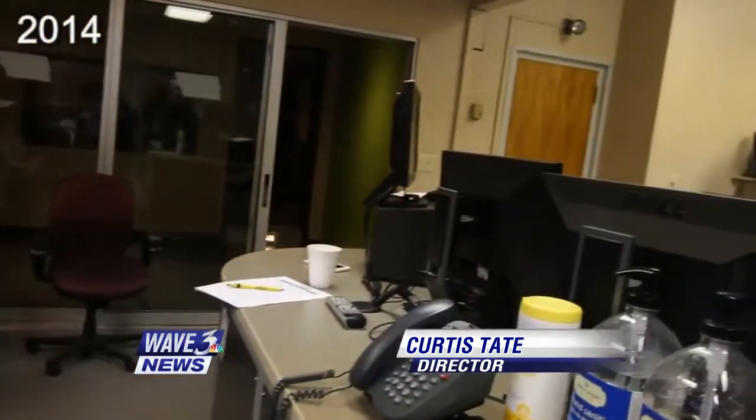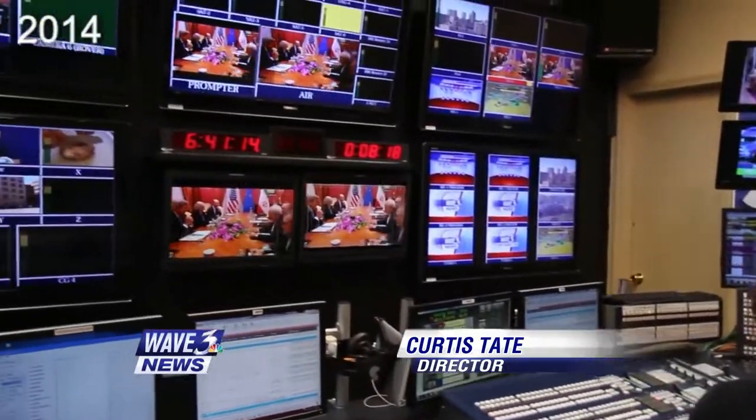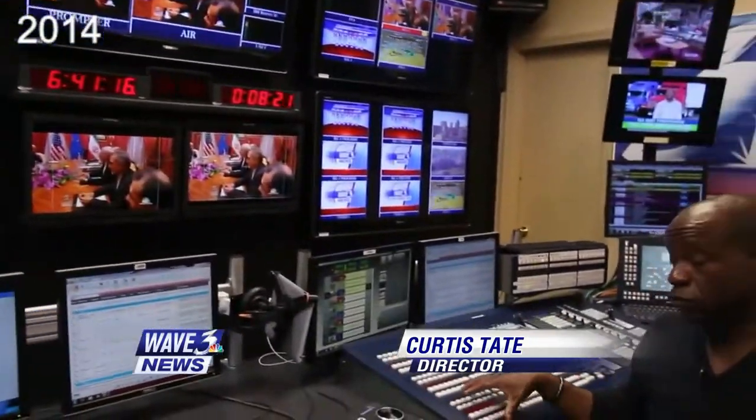Hi, I'm Curtis Tate, and I'm a director here at Wave 3 News. I sit here during the newscast, and the producer sits behind me here in the control room. And during the newscast that you see at home, I have monitors that I look at. I also have a bunch of these nice, cool buttons that I have to push during the newscast.